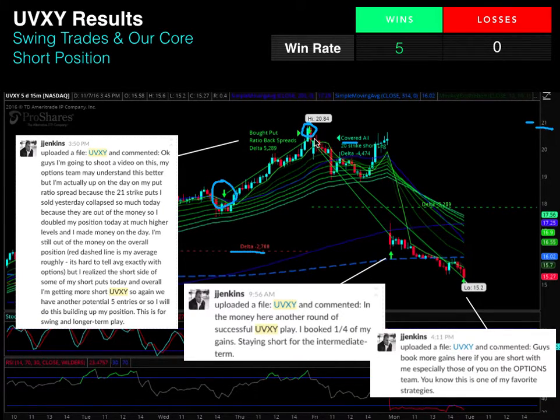So I realized profit, increased my delta, and then I even doubled my position at that point with more ratio put ratio back spreads. So you can see my delta went from 2700 to 52.89. So essentially I doubled my position. And that's what I was trying to explain, and then I did a video real time, so everything's time stamped.